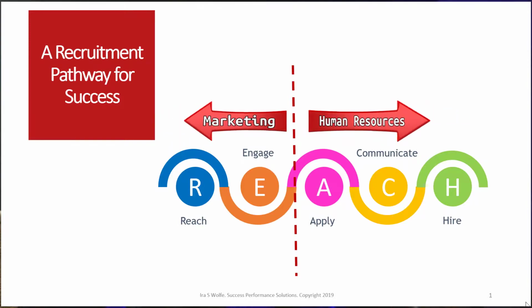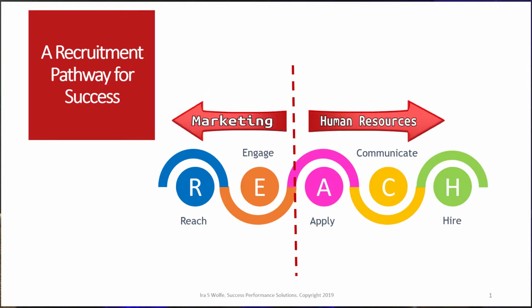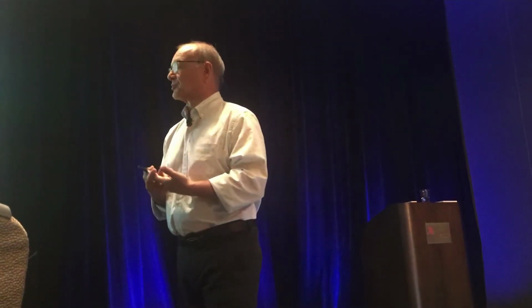Your job listings, and I was happy to see Cornerstone have that today. Your career website and your job listings need to be a lot more creative. I'm going to give you a couple tools here on how to check if that's working. But they need to engage people. You need to tell a story. Your job listing should not be a copy and paste of the job description anymore.